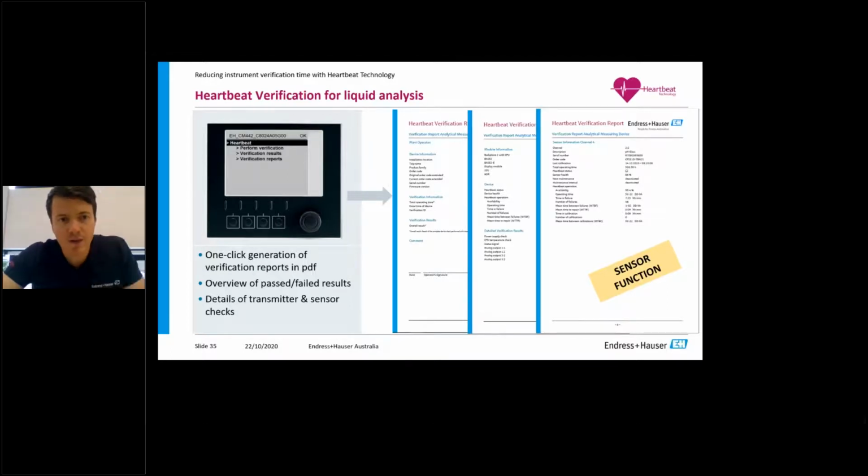So that's a really brief snapshot of liquid analysis. We will provide all of you with those verification reports that we've run in this session. So you'll receive a follow-up email probably at some point tomorrow, and you'll have the option to download those verification reports and really dig into exactly what we've done and where you could maybe use it in your process.